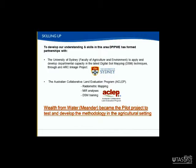Okay, along the way we had to do some skilling up, in terms of the actual digital soil mapping processes and formulating the relationships and a lot of the statistical stuff. We worked with the Sydney University Faculty of Agriculture and Environment through an ARC linkage project. We also interacted and partnered with the CSIRO through the Australian Collaborative Land Evaluation Program. They provided radiometric mapping facility and MIR analysis for us before we actually bought our own machine and we were able to use that. And also did some more digital soil mapping training with us.